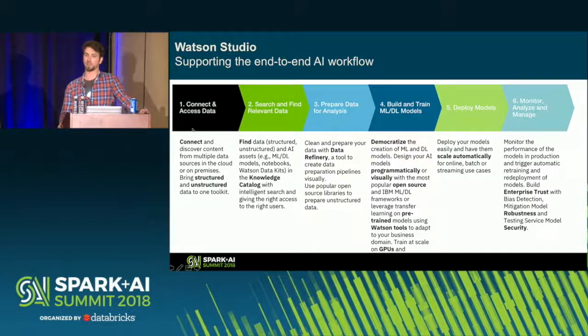But basically, we provide a set of data connectors in the cloud to IBM cloud data sources, to third-party data sources, AWS, Azure, and Google Cloud, and also to on-premise data sources. You can ingest a lot of data, structured and unstructured, and then in step number 2, we have a capability called the knowledge catalog, which is a metadata catalog, and it's basically providing the capabilities to search and find that data. It's really hard to find data in a big enterprise, and we provide a user interface on top of that. So I'll demo that very quickly.